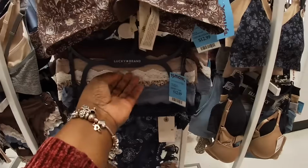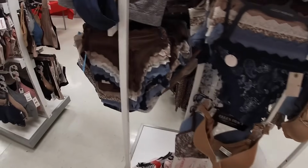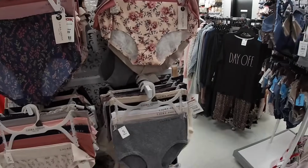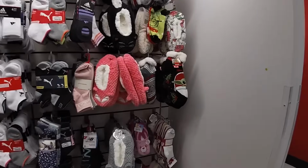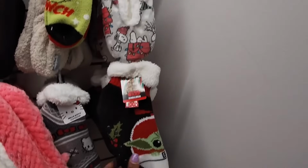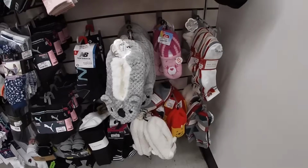13, Lucky Brand. The bottom is 13 for $5. Laura Ashley, 15 for $5. Saw all of those robes. Oh, look at those cute socks. Oh, these cute slippers, rather. These are $7, the cats. $7. Hello Kitty. Not Hello Kitty, Care Bear.